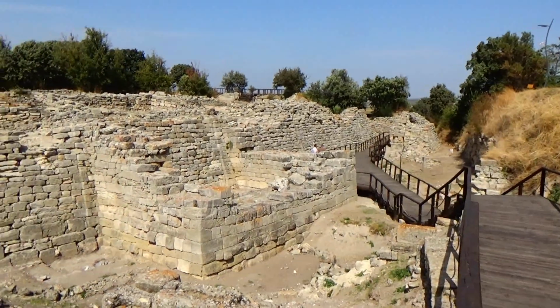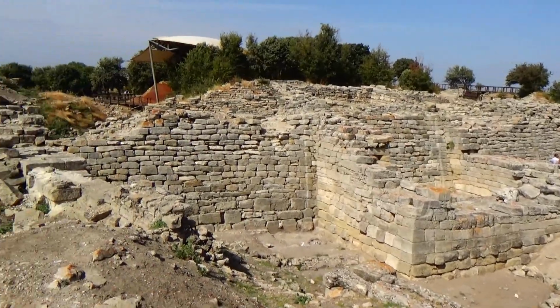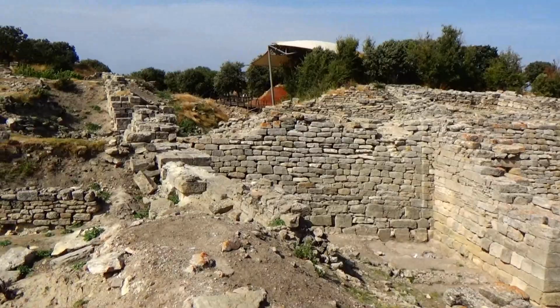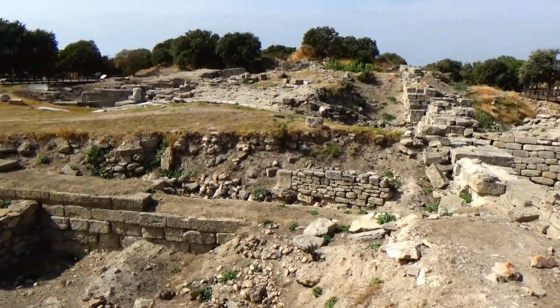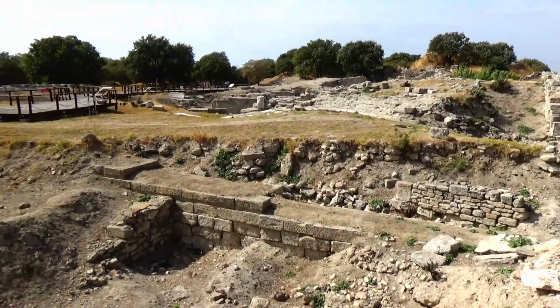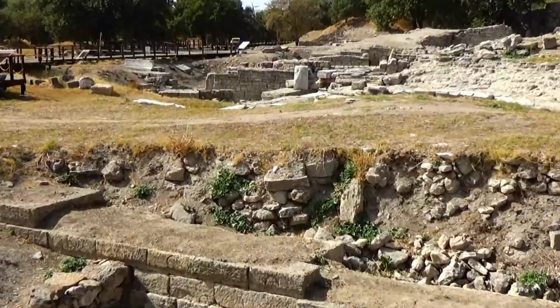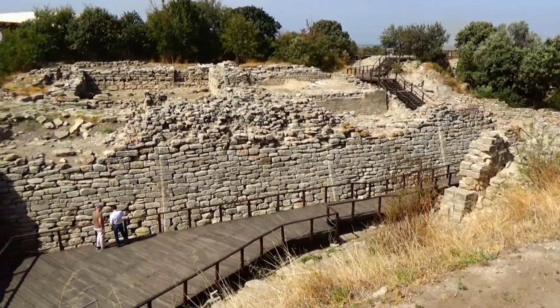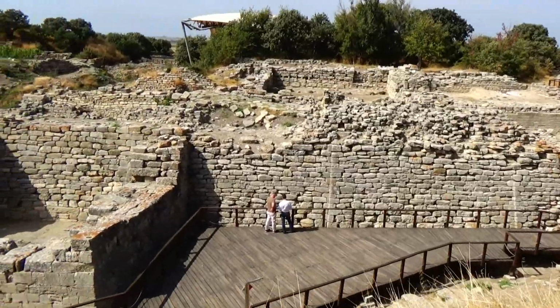To reach Troy, you need to travel down the Çanakkale-Izmir highway, the E87 or D550. It is well signposted and near the village of Tevfikiye, some 25 kilometres from Çanakkale. The long straight road from the main highway takes you into Troy, or Truva as it is known locally.